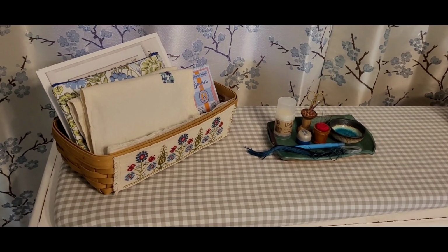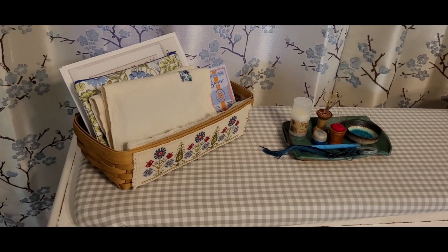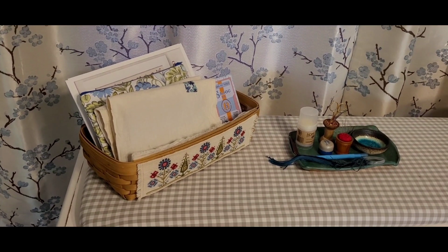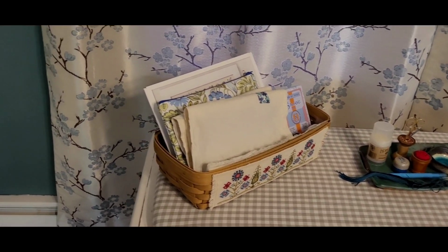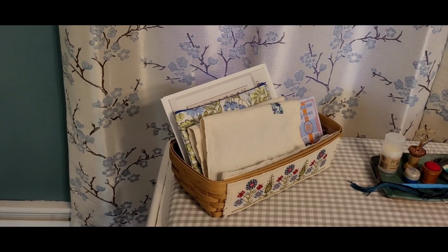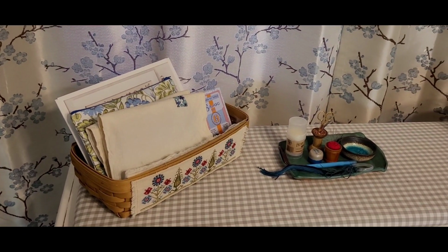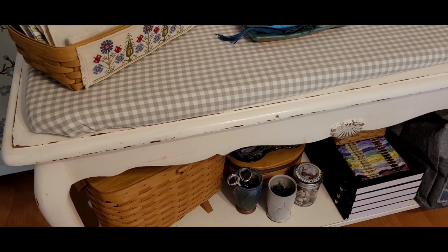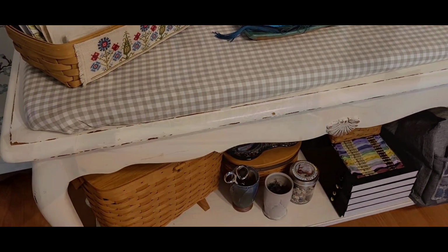Or when we have small children over, I just take the stuff and put it in one of the kids' rooms just so that it's out of sight. But I will stop now and I will pull some of the pieces from the bottom out to show you.